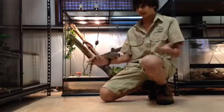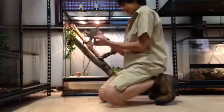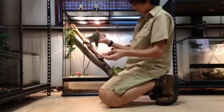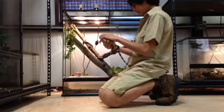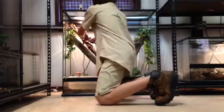He's almost a year now. Actually, he is a year now. Dang. And he's just been growing like a monster. I mean, that's just awesome. No, he's almost a year. He has like a month left.